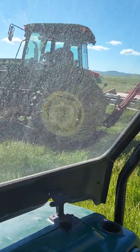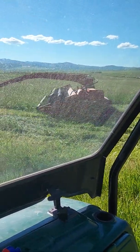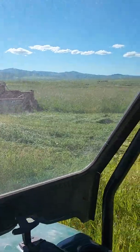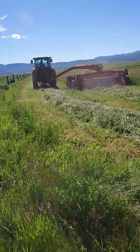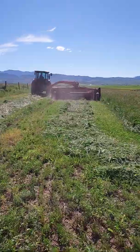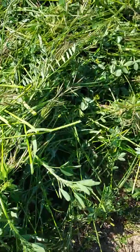Cheeseman and the mullet man. Cutting a little bit of hay. The swath that they were working on. There's the hay. Alfalfa.